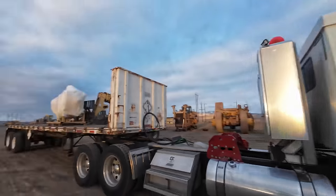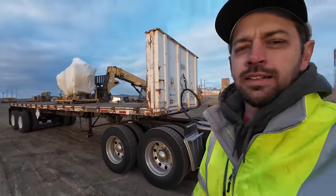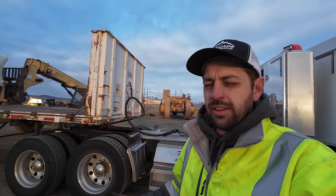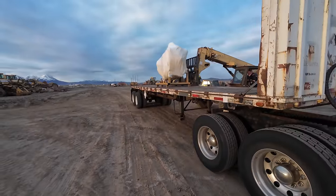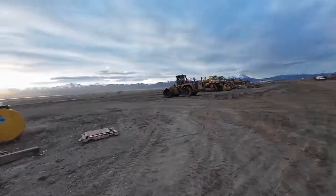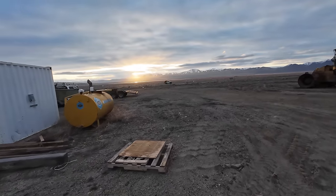Well, it is the next morning and we're getting the engine unloaded right now. Last night it was really late. They've been working all day, so we just had some dinner, if you could call that dinner. Everybody went to bed, they went to bed in the RV, I went to bed in there. Now we're getting this thing unloaded. We got sunrise over the desert out here.